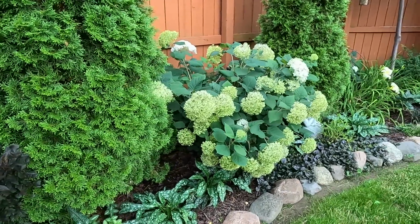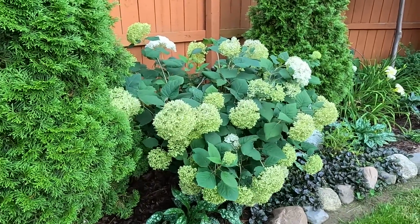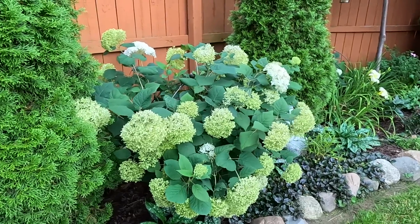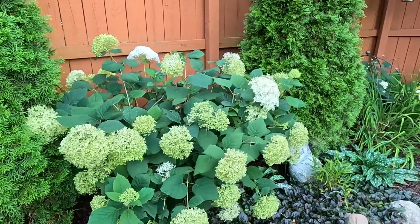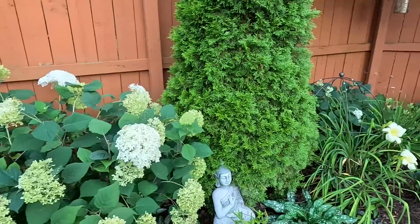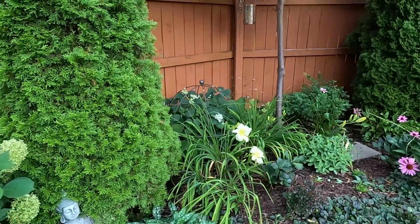Now a lot of my hydrangeas are starting to turn that limey color, and I'm thinking about trimming some of them so that we can see if they might put out some fresh new blooms. You know, they do bloom on new wood, so that's always something that can be fun to try.